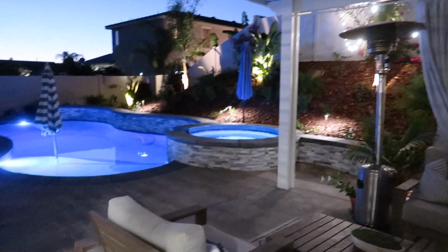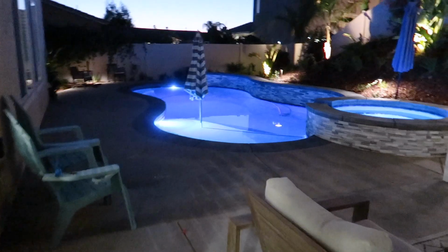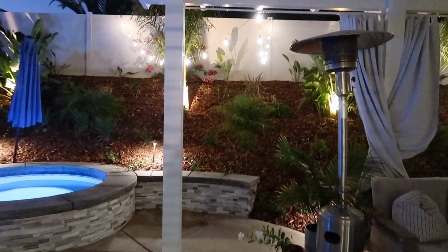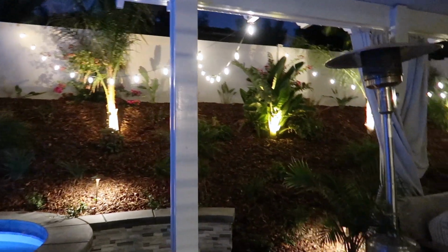And the last little thing I wanted to share with you guys today is my backyard at night. I came back here and just kind of decompressed for a few minutes before I went in and got the boys into their nighttime routine. This backyard is our oasis, and I wanted to go ahead and just share that with you all.